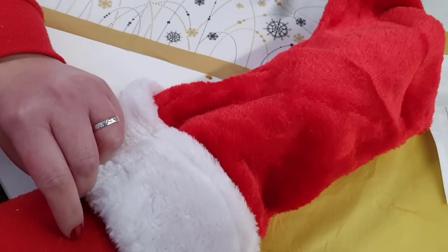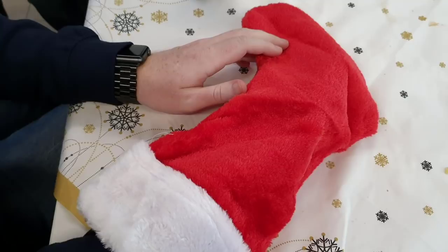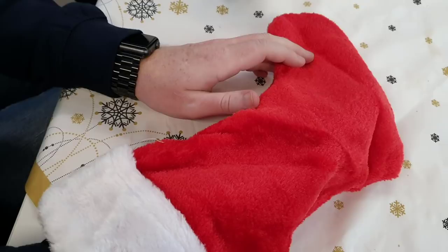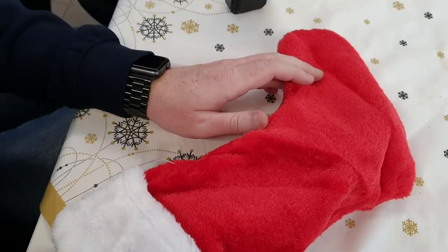So next we've got Total Coins. 30 seconds. Starts now. What are you thinking? I haven't got a clue. It's difficult, isn't it? 5 seconds. Flopsy Bunny.